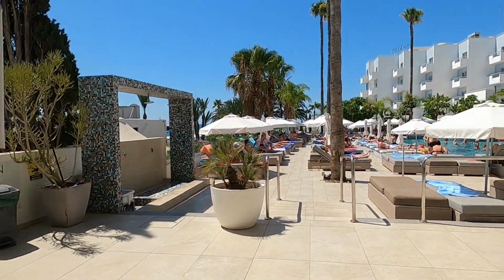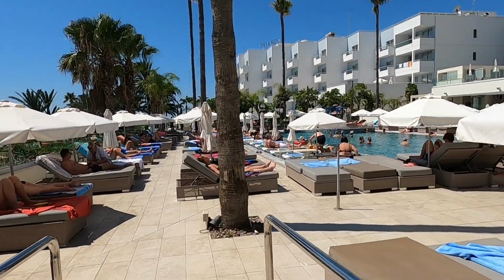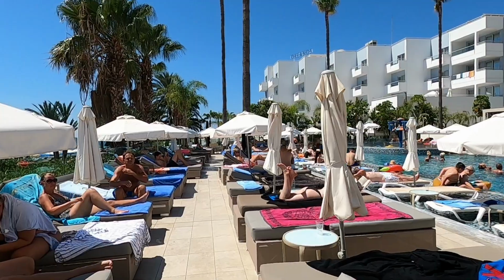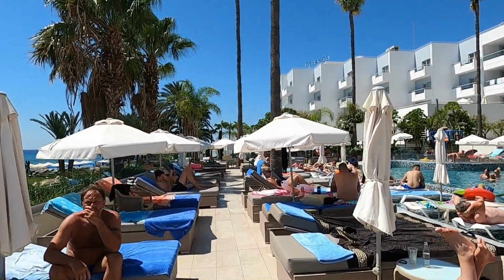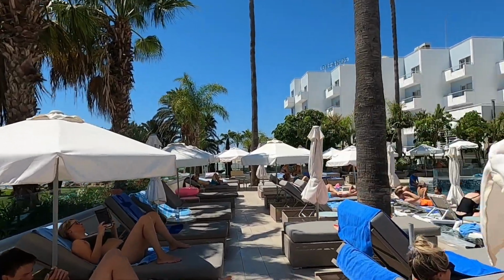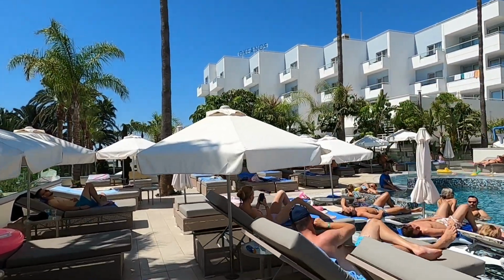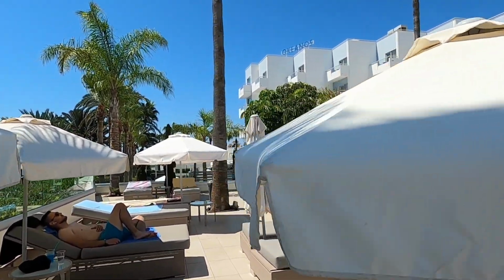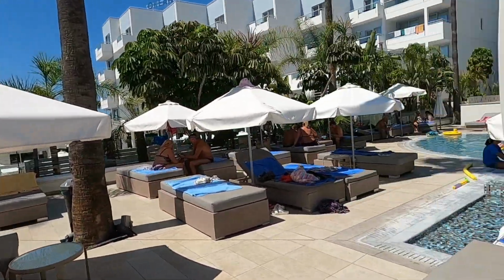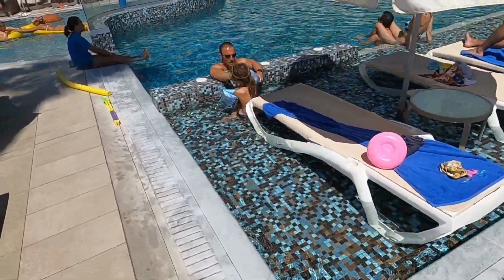Wow, look at these sunbeds. They are amazing. They're massive, great big cushions. Loads of umbrellas to choose from. And let's go round the pool. Wow, so it's very busy today. And we'll go round the pool area. I'll show you that fantastic pool. Now, there's an area, guys, that you can put your sunbed in the pool. Not these big ones with the cushions, but you can put these plastic ones in the shallow part of the pool. So it's a bit cooler, you see.